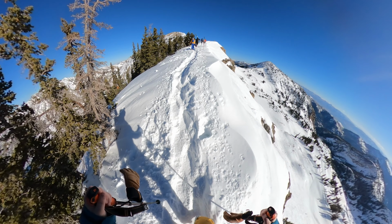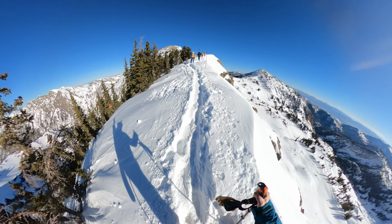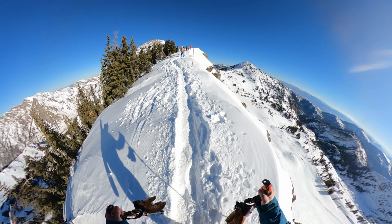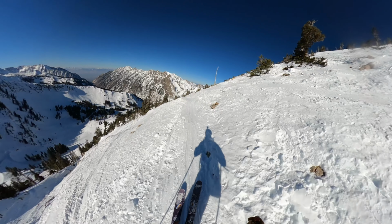And you sort of traverse over a little bit down past the Cirque, sort of on Chip's Run, and then you go over, it's above the Peruvian chair. And it's about an 8-minute boot pack. I had a backpack, so it was even easier for me. But I saw people doing it without backpacks. And you hike along this ridge, and then you traverse sort of as far as you want.